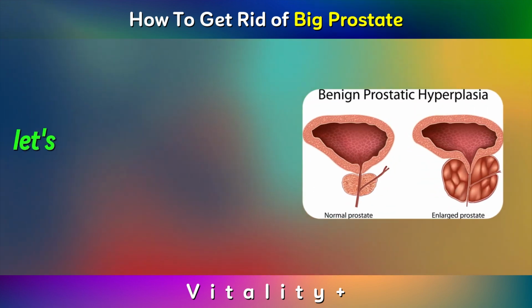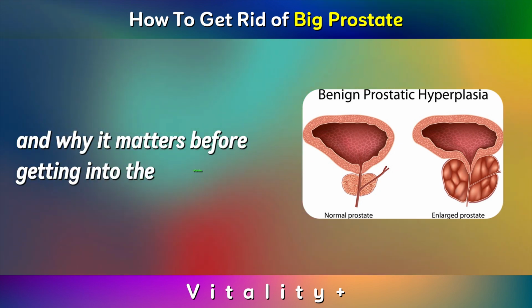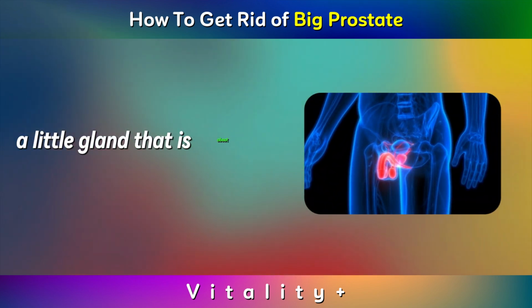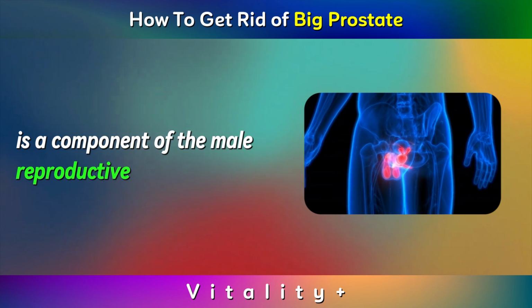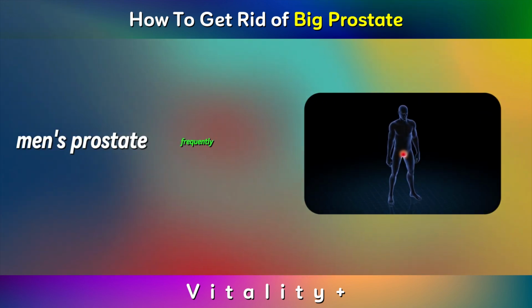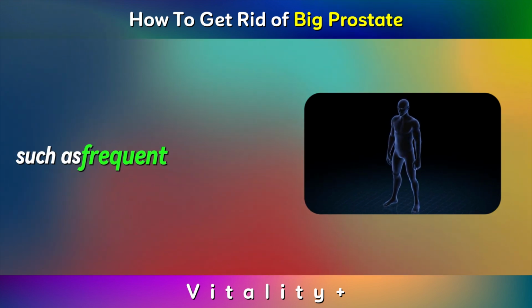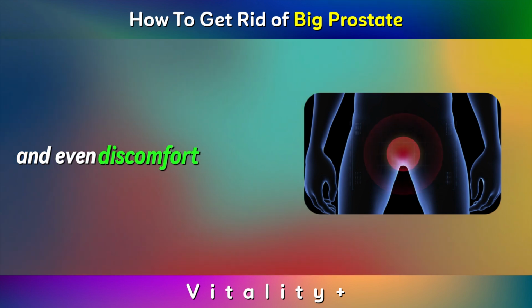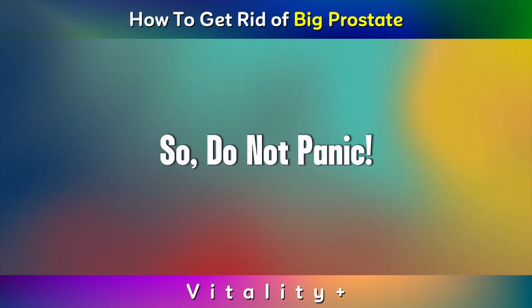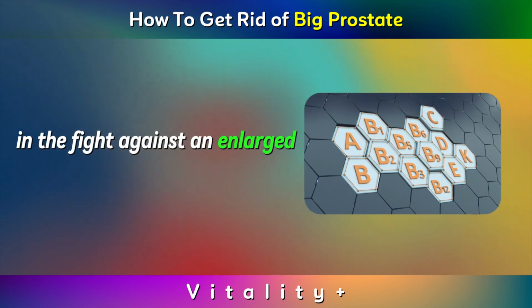But before that, let's quickly review what a big prostate is and why it matters before getting into the vitamins. A little gland that is about the size of a walnut, the prostate is a component of the male reproductive system. Men's prostates frequently expand with age, leading to a variety of problems such as frequent urination, difficulty starting and stopping, and even discomfort. So do not panic. These 7 vitamins may be your go-to tools in the fight against an enlarged prostate.